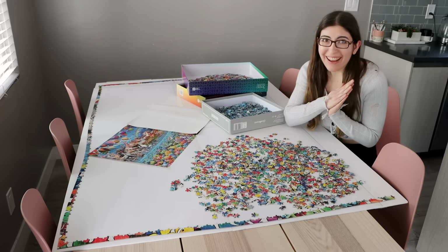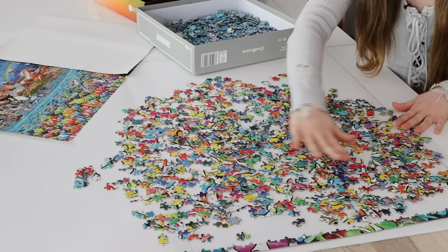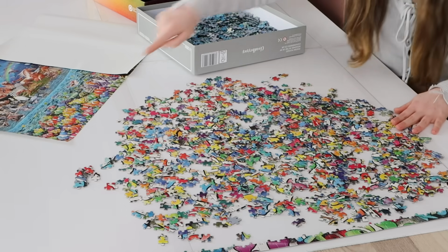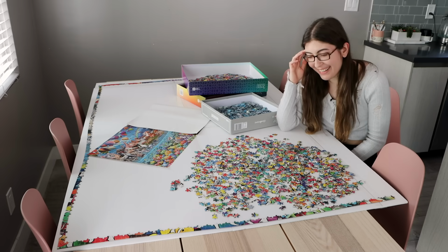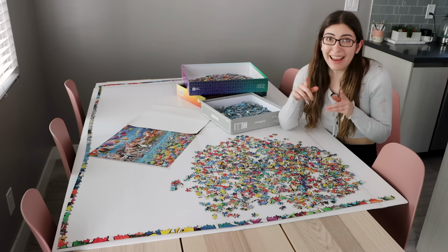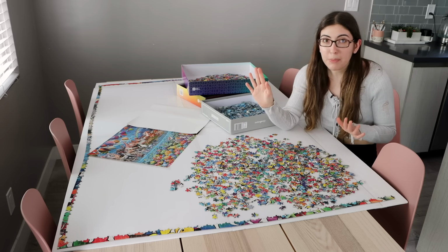All right, so I finished the edge and I think that's where I'm going to leave it for today. You can see here that I have tons of all of these little fish down at the bottom. That'll fill this bottom part of the puzzle, but I'm really tired. Doing all of that sorting and then doing the edge was kind of a lot. The edge took me 40 minutes, so as I said, not a problem, went together super easily.